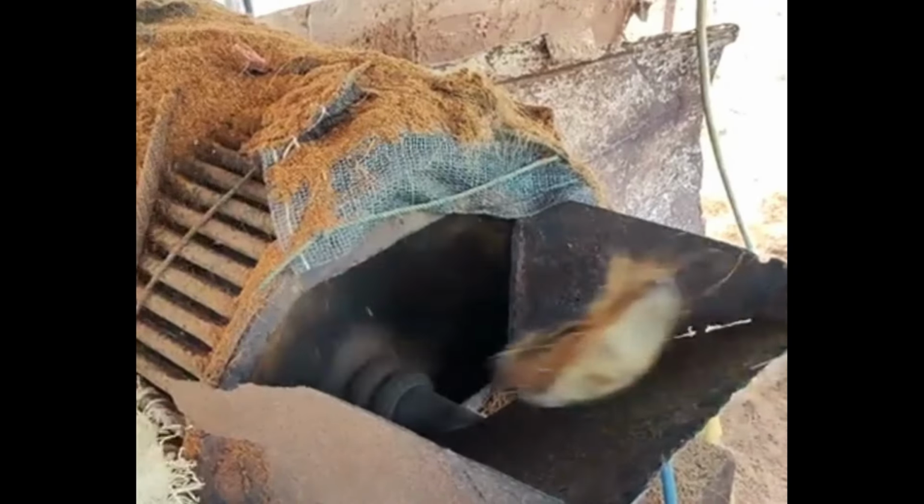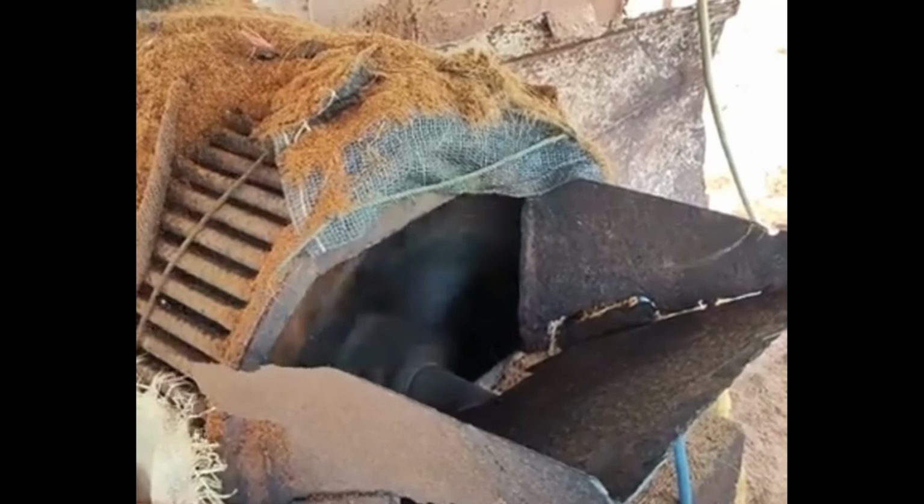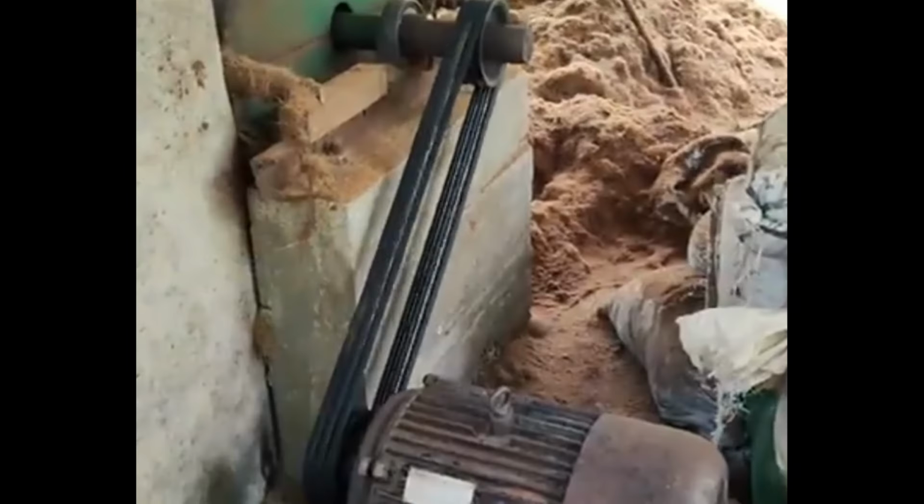The split-open husks are now thrown into a very powerful crushing machine. In this particular machine, the husks are crushed, however without breaking the long coarse coconut fibers. These long fibers are required for making ropes, mats and even mattresses.